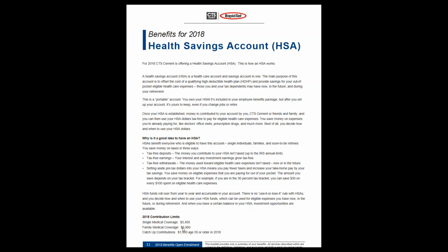If you have family medical coverage, whether it's employee and spouse, employee and children, or employee and family, this is the limit. So if CTS is already putting in $500, you could put in $6,400 more. You would be able to do that either by writing a check directly to Health Equity or by letting Sarah know to take it out of your paycheck on a pre-tax basis. The bonus there is that you would have the exemption from state tax as well as federal, which you don't have if you just write a check.